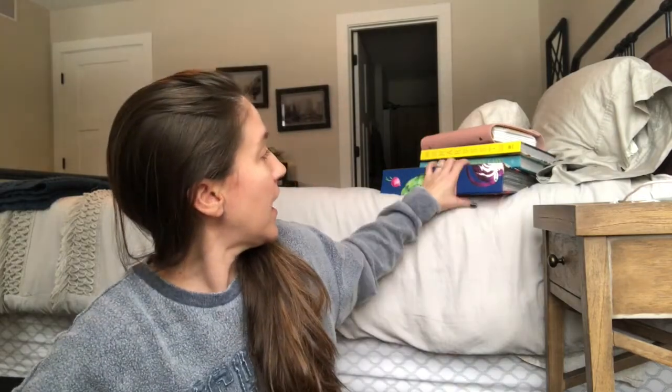But that's not what we're talking about today. I have my whole stack of cookbooks; I got 2 new cookbooks for Christmas. I have my recipe binder that has all my favorites in it, and I have my planner, which is where I meal plan. So we are planning out the month of January.